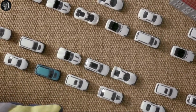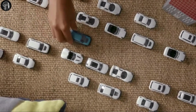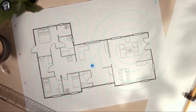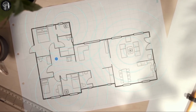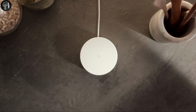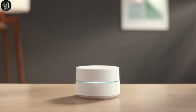High traffic on the channel you're using can slow down your Wi-Fi speed. Google Wi-Fi constantly monitors to make sure you're on the least congested channel. And when you're moving from room to room, it makes sure you're connected to the closest Wi-Fi point and the strongest, fastest signal. It will even let you know if you can improve Wi-Fi performance by moving a Wi-Fi point to a better location. Designed for your home's complex Wi-Fi needs, yet simple to control.